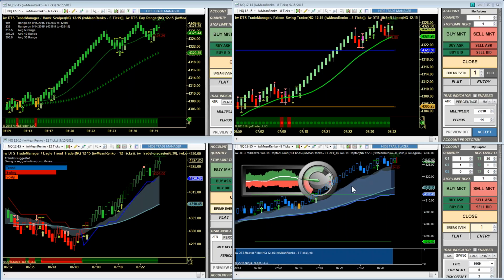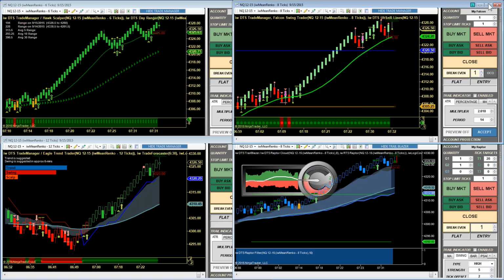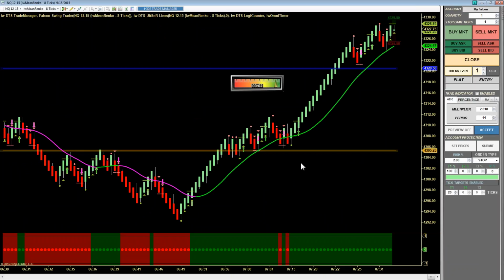All right, we had our trade here on the, was it the Falcon or the Raptor? I think it was the Falcon. It finally had some follow through to it after hemming and hawing for a while.